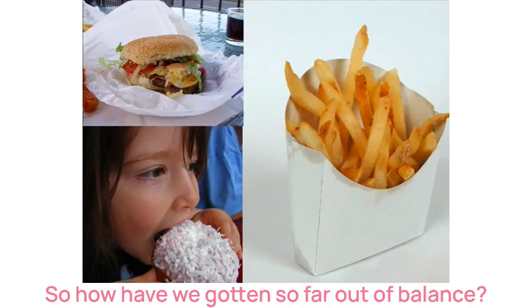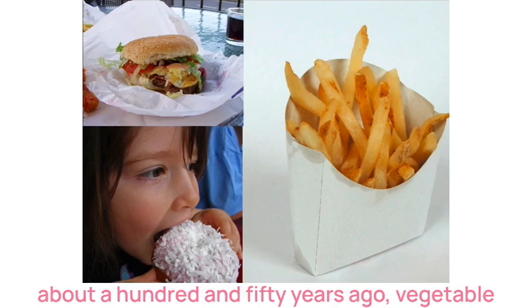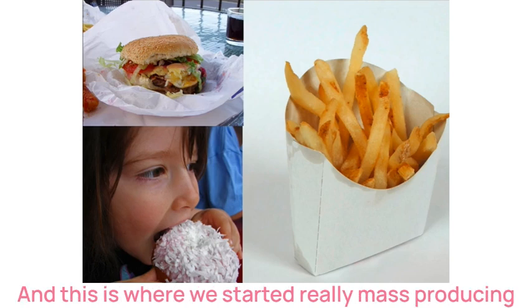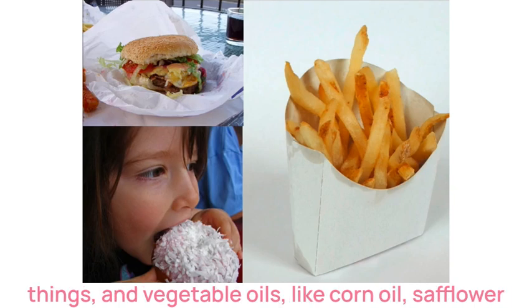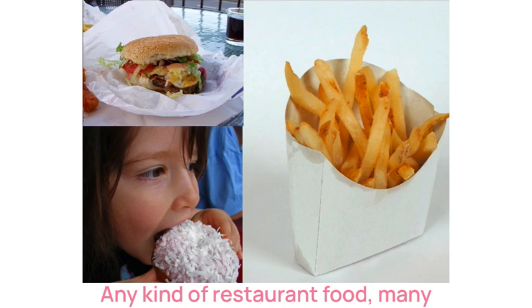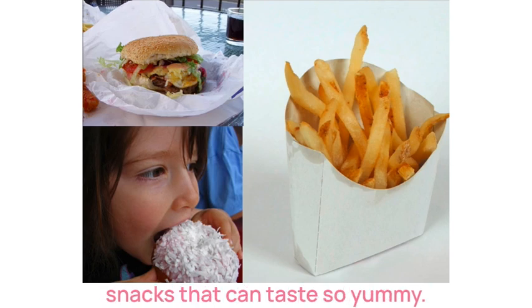So, how have we gotten so far out of balance? The food that we eat is highly inflammatory, and about 150 years ago, vegetable oils were introduced into our food supply. And this is where we started really mass producing things. Vegetable oils are like corn oil, safflower oil. We cook everything in those today. Any kind of restaurant food, many kids, especially all the crunchy snacks that can taste so yummy.